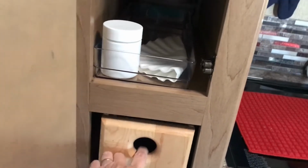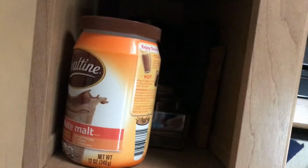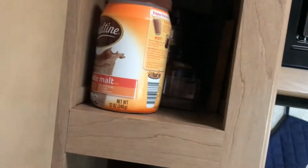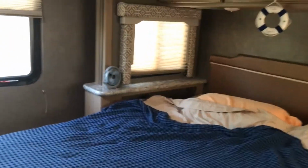Oh, and I forgot to show you our pantry. So our little pantry in the kitchen with little pull-outs for stuff. Makes it really convenient. And it goes all the way back. I mean, it goes all the way back. So it's really huge. They've come up with some storage solutions for that, which I'll talk about in another video.